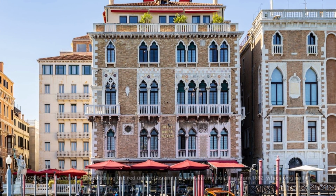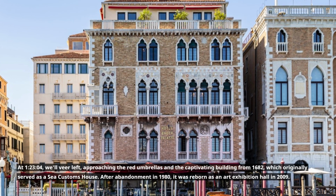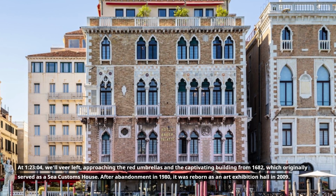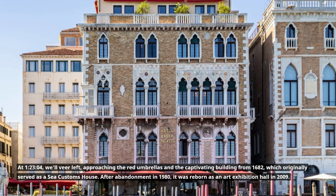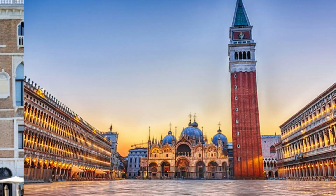At 1 hour 23 minutes and 4 seconds, we'll veer left, approaching the red umbrellas and the captivating building from 1682, which originally served as a sea customs house. After abandonment in 1980, it was reborn as an art exhibition hall in 2009.